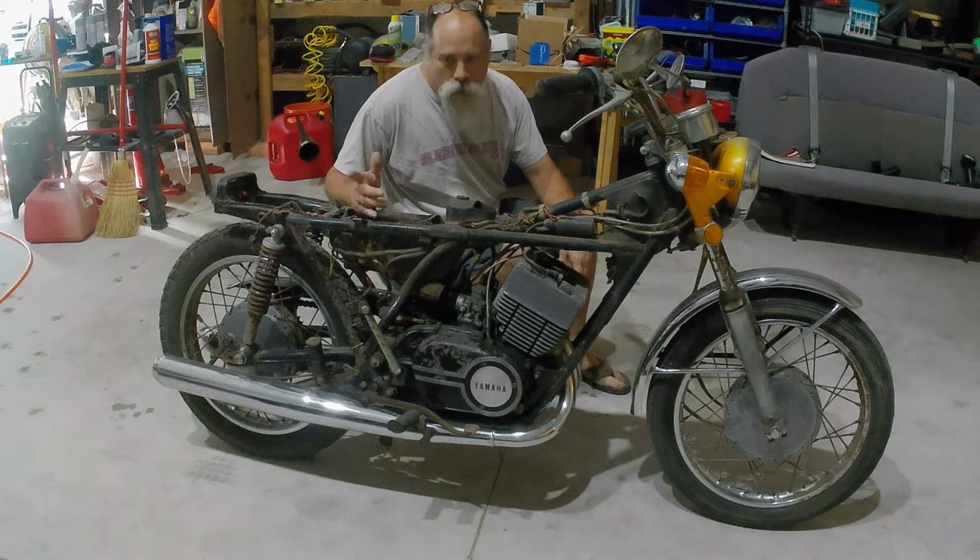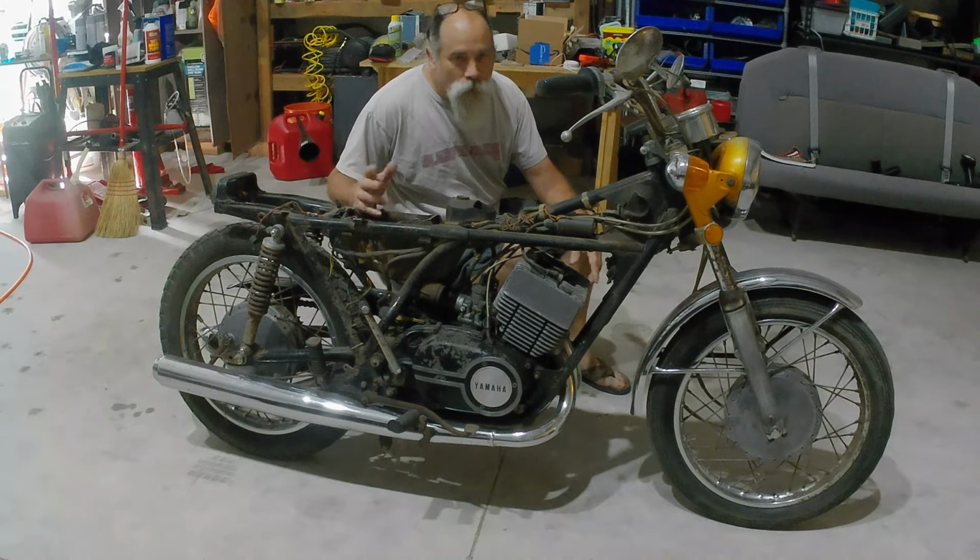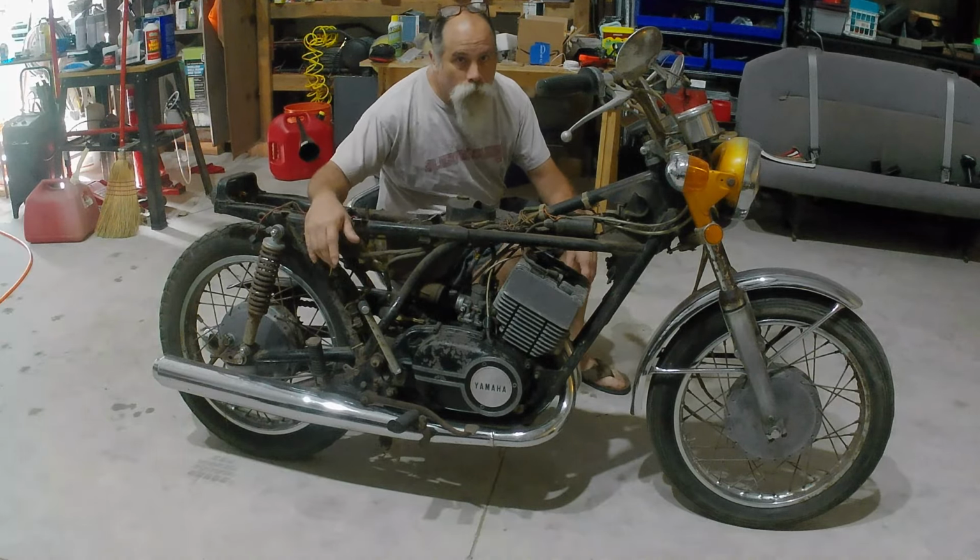The bikes of this era, the two-stroke street bikes of this era, were known as giant killers because of the two-stroke's much more powerful power band.